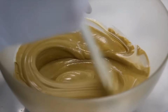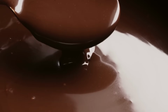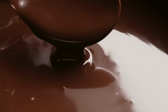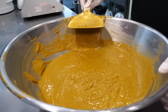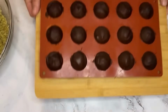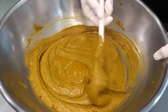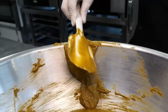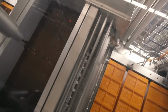Emulsifiers such as lecithin may be added to maintain a smooth texture over time and to prevent oil separation during storage. The resulting pistachio cream is then stored in stainless steel hoppers, held at about 30 degrees Celsius to keep it fluid enough for piping without damaging the chocolate shell upon contact. Before filling, technicians or robotic gantry systems insert a dosing nozzle into each chocolate shell and carefully deposit a measured amount of pistachio cream, usually leaving just enough space to accommodate the crisp layer above.